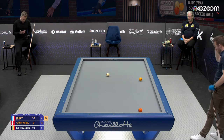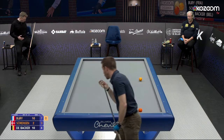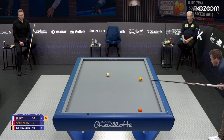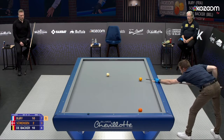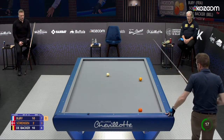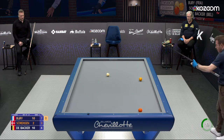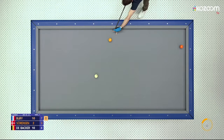If he wins this set, he's at least in a playoff. For those of you who don't know, there will be a playoff if two players, of course Peter De Backer and Jérémy Burry in this case, end up with 10 sets each or 11 sets each. There will be a playoff between the two of them directly after the final set.